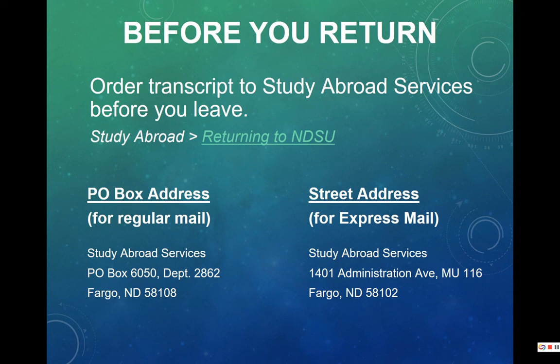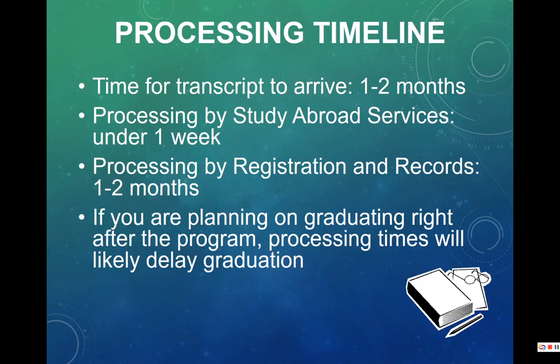One of the addresses is for regular postal service mail, and the other is for express mail, like FedEx, DHL, that sort of thing. And then processing timeline, just to give you a heads up, it usually takes about 1 to 2 months for the transcript to come after your program is over. We usually are able to process within a day or two, I'll promise under a week. And then registration records takes 1 to 2 months to do that processing. So it can take as much as 4 months for everything to get processed and to show up correctly on your transcript back here.